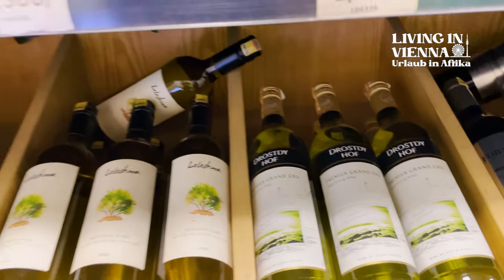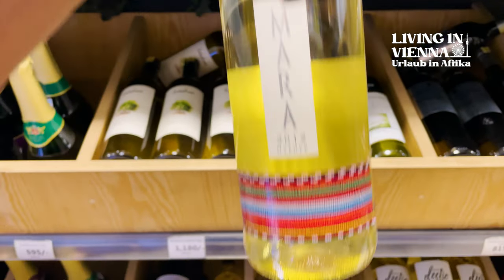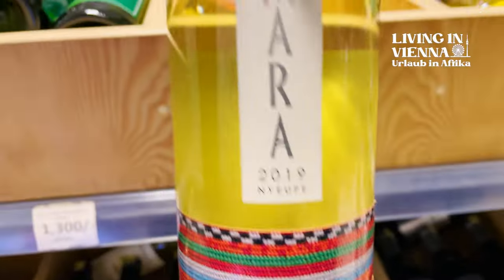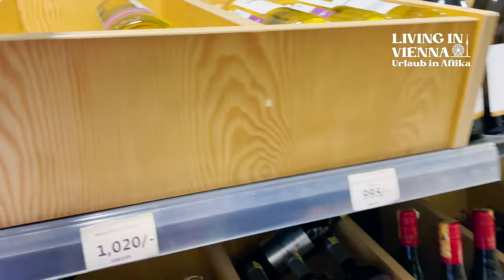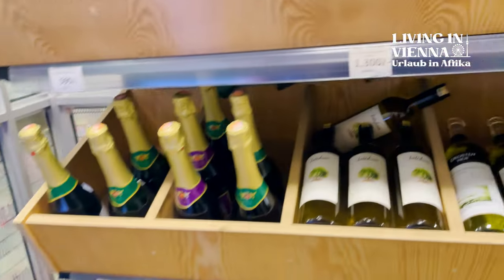Look at this. Yeah, it's Mara Nyeupe. It's made in Kenya. So this one we can buy and gift it to someone. But we cannot be allowed. Transport, it is complicated.